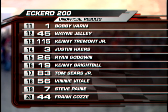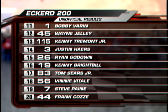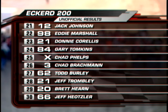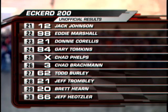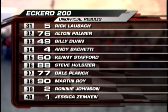Pole sitter Tim Fuller finishes 7th. Bobby Varon comes home 11th after troubles early on. Wayne Jelly, Kenny Tremont, Justin Hares, and Ryan go down. There's Bright Bill in 16th, and Frank Cozy, after that tire failure, ends up 20th. Jack Johnson gets 21st. Gary Tompkins credited with 24th. Rookie of the race, Chad Phelps, in 25th. Jeff Hetzler finishes 30th, 1 spot behind Brett Hearn.